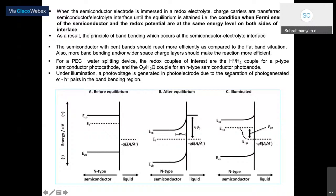Whenever you see this, it is with respect to the Fermi level alignment. When the Fermi level alignment takes place, the difference in the potential is nothing but your onset potential, that means the open circuit potential. So this is basically the VOC, which is going to determine whether your semiconductor is a good material or not. Okay, so this is one part.